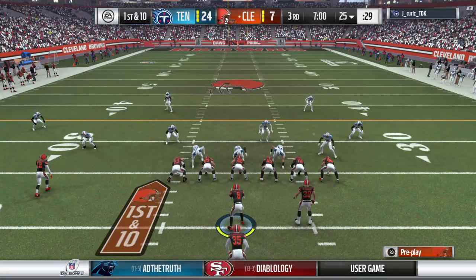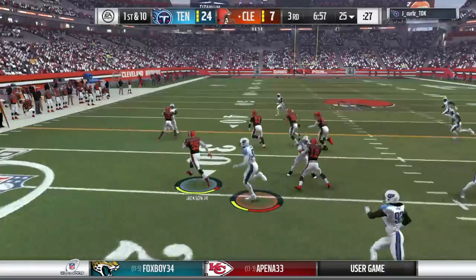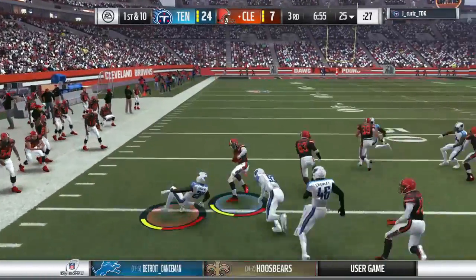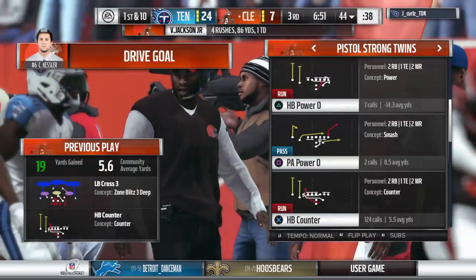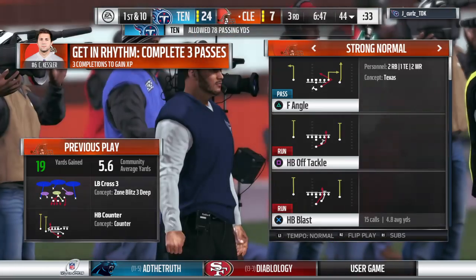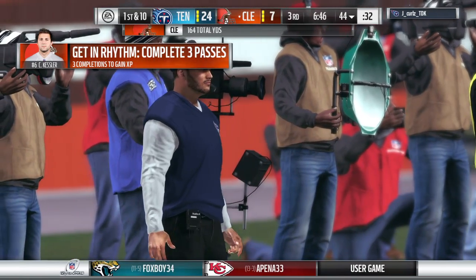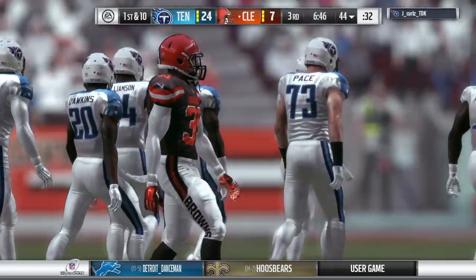And I never want to make something more important than it actually is, right? I don't want to create more hype than what is there. But this is a really important drive. And we often talk about teams scripting plays to start a game. A lot of them script to start the 2nd half, too. And they're scripting something that they expect to get them into the end zone and back into this game. We'll see if that script is a good one for them.